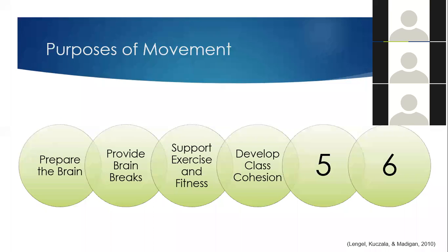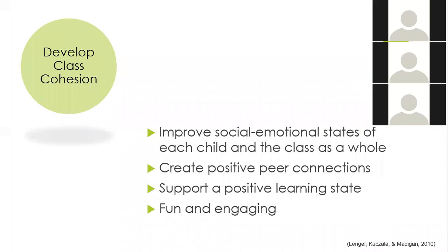Then the fourth purpose of movement is to develop class cohesion. And I don't think we always think of movement as being used to develop class cohesion, but it's actually a really great, easy way to do that. And movement for developing class cohesion can be used regularly as other purposes, or it can be used less often, depending on your specific needs. So it can really be used whenever you as the teacher feel it's needed.